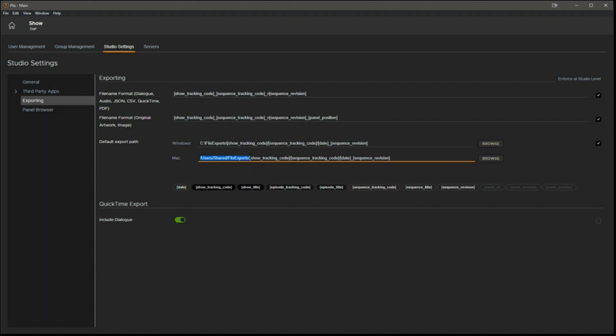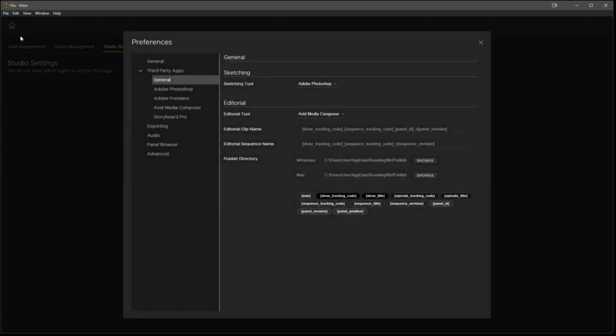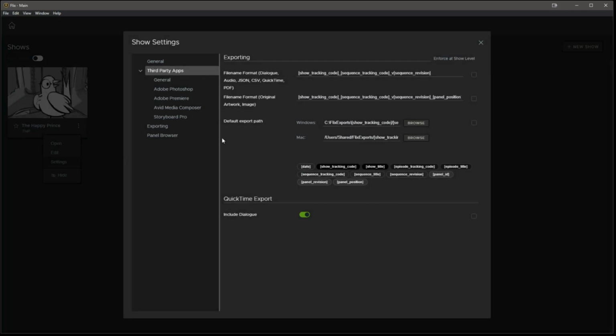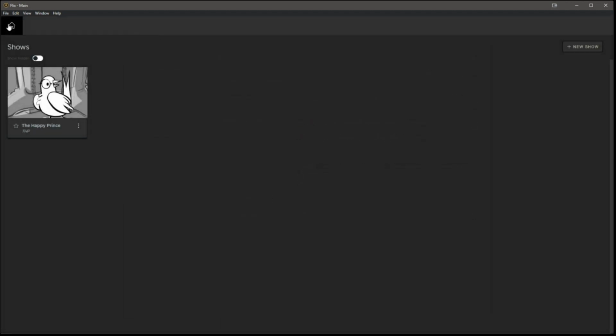A couple of things to note is if we were to log in as a user and go under our user preferences, these options would be grayed out as these are set at an administrative and a studio level. And another thing to note is if you want to set these options per show, we can click on the menu icon for the show on the home page and then enforce these preferences at a show level rather than at a studio level.